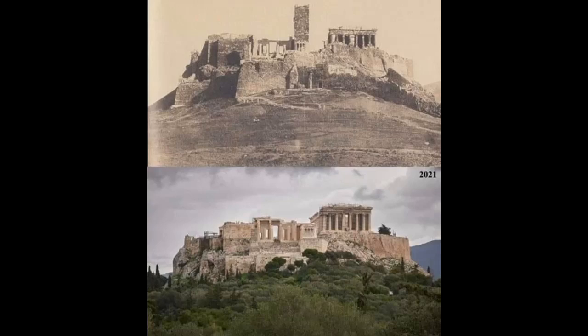The Parthenon replaced an older temple of Athena, which historians call the pre-Parthenon or older Parthenon, that was demolished in the Persian invasion of 480 before Common Era. Since 1975, numerous large-scale restoration projects have been undertaken to preserve remaining artifacts and ensure their structural integrity. Look at the photos that are attached to this video.